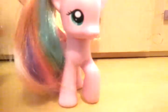Her cutie mark is a tiara. Her eyes are light green. Her mane is the same color as her wings. Orange, pink, purple, and green. She is way pretty. So is her tail. It's pink and purple. She's gorgeous. I got one on eBay because it's expensive on Amazon, these ponies.